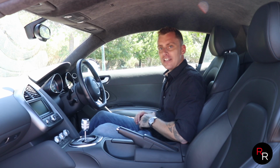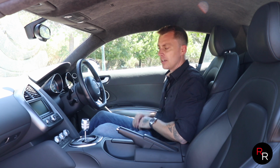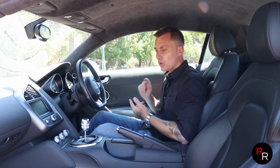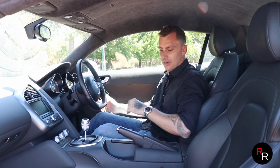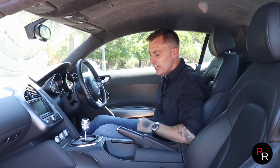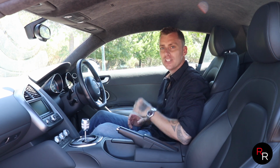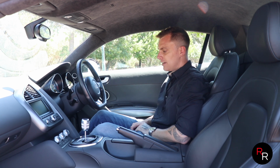So we're in the Audi R8 here. Now, this does feel like a pretty typical Audi, but I kind of think that's a good thing because Audi is known for quality and reliability, and everything in here, the leather, it's all Napa leather. It's really soft, really feels nice. And just the whole interior in here is just really simple and clean. And it's just got a really good feel in here.